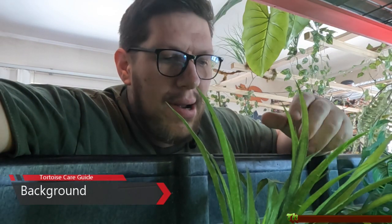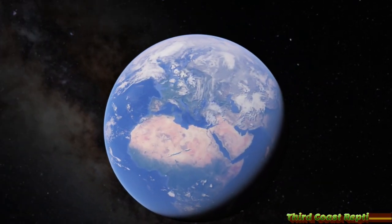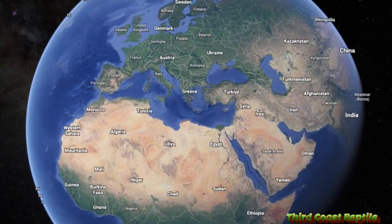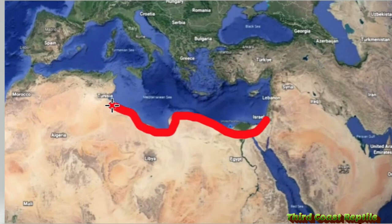All right, guys, here we are inside his enclosure, and he's going nuts in here. He's doing laps. So a little bit of background, a little bit of history on these guys. They are from the coastline of the Mediterranean Sea. They range from Israel all the way down to Nigeria.